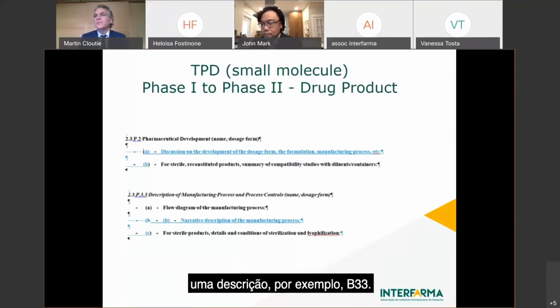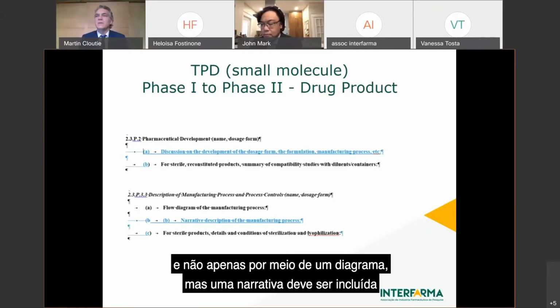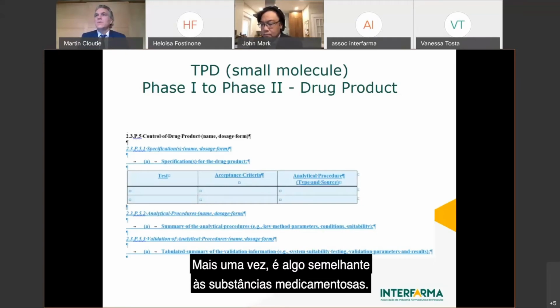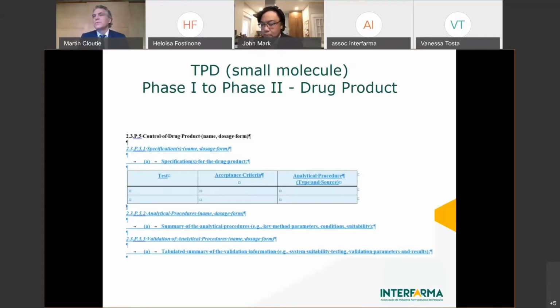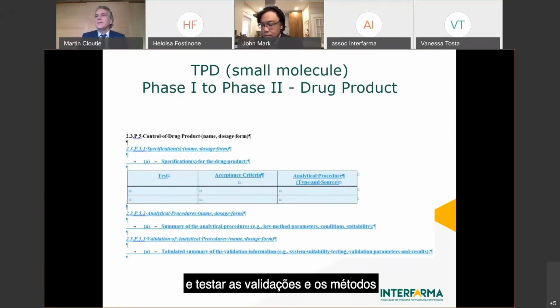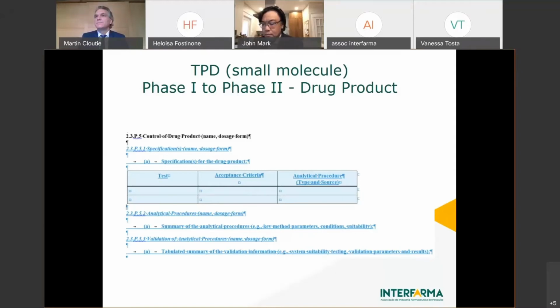Description of manufacturing process and P33, similar to what we saw for the drug substance, a narrative also, not only a flow diagram, but a narrative should be included. Again, similar to the drug substance, you know more since you're in phase 2, so it's expected, not expected, but you need to provide the specifications, tests, and the validation and the methods as much as what's available.